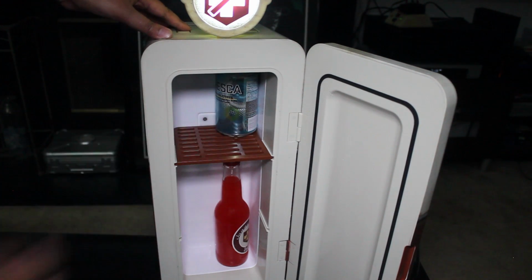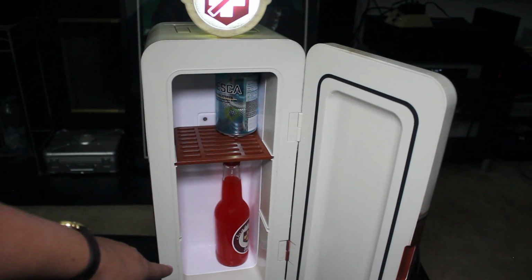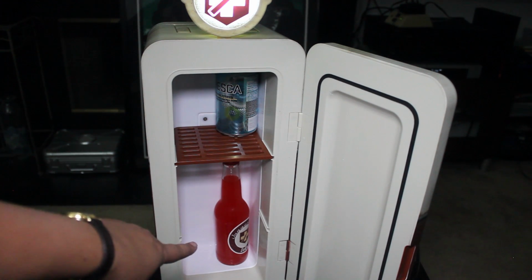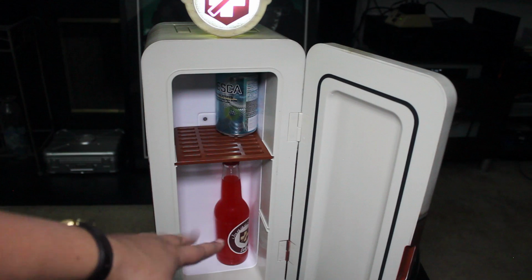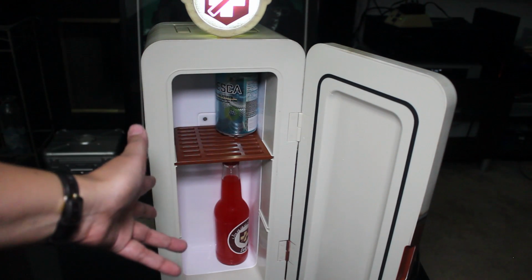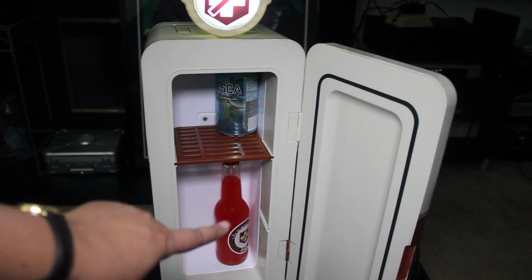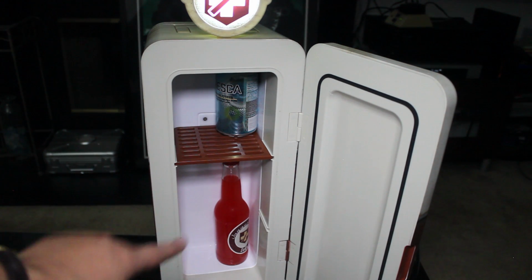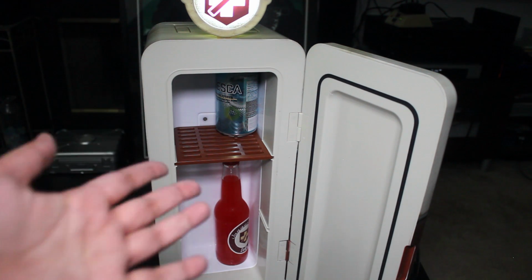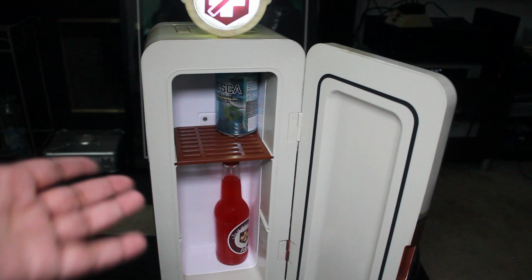So you can actually fit quite a few things. You could fit 4 cans of soda here, and as long as this isn't too big, 4 full bottles of soda or anything down here. So that's an incredible amount of space that you get in one fridge, which is pretty damn awesome. I know I will be filling mine with a bunch of custom-made Juggernog drinks, so when people come over, I can say, hey, you want a Juggernog? And actually give them one from the Juggernog machine, which is pretty damn cool.